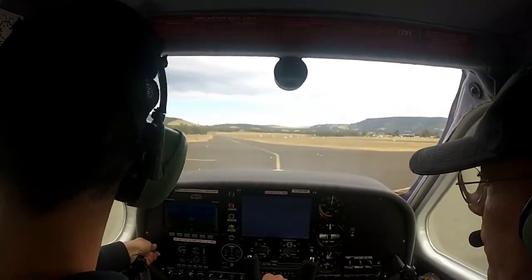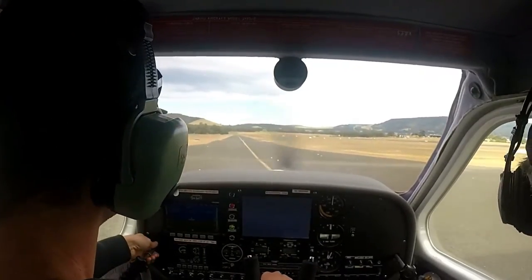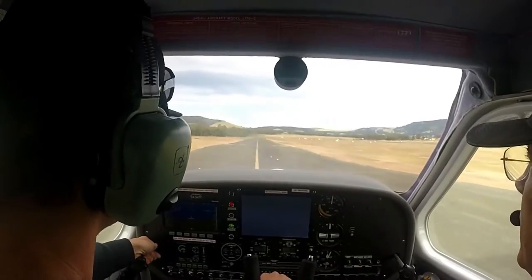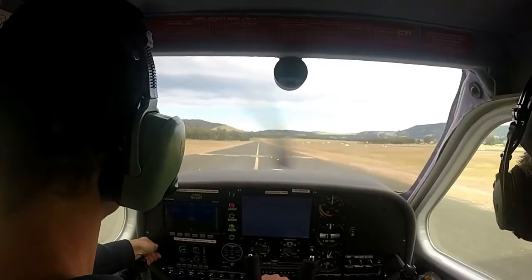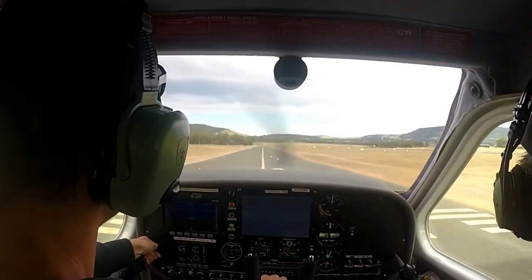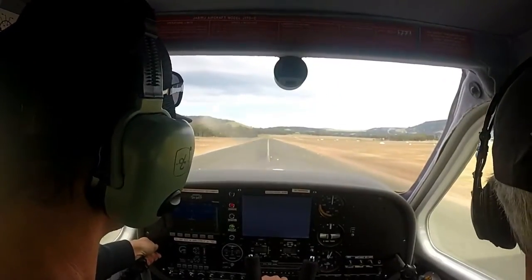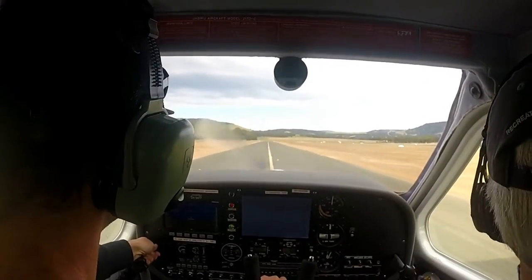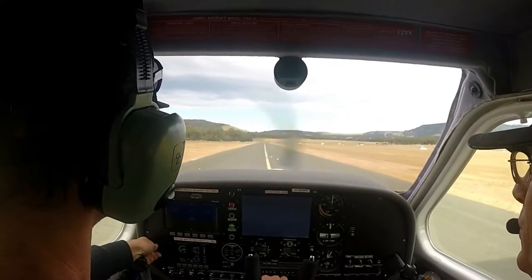Just acknowledge you heard him, so 5477. 5477. So he's doing an IFR approach? Yes, okay. Yep. So where did he say he was coming from, again? Coming from the northwest, wasn't he? So then coming in for a midfield approach. Midfield join.